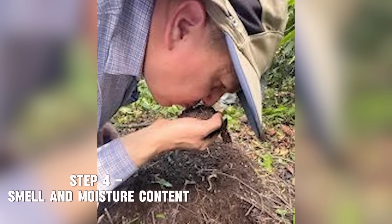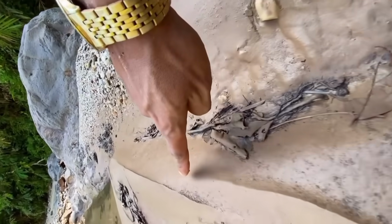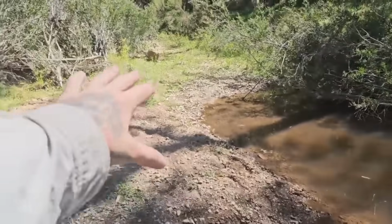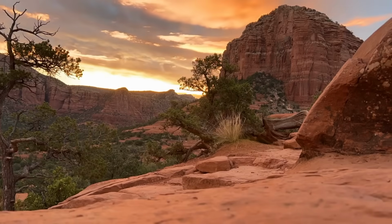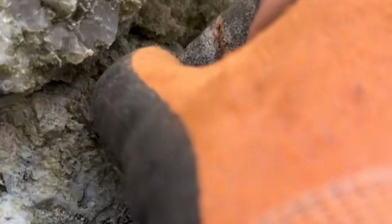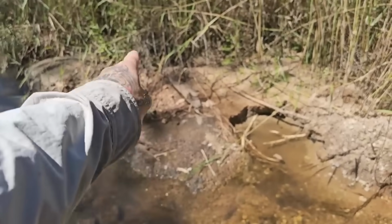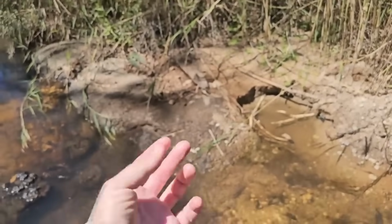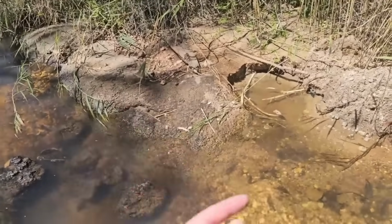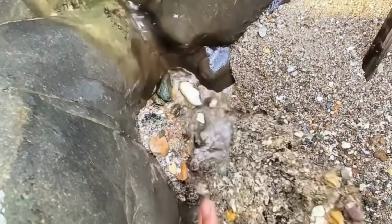Step 4. Smell and moisture. Experienced prospectors will tell you the earth has a scent, and it can give away its secrets. Metallic smell. A faint iron-like scent in damp soil can indicate high mineral content. Sulfur odor suggests sulfide minerals such as pyrite, which can host gold. Moisture retention. In placer deposits, gold-rich layers often sit just above the water table or in moist zones where heavy particles have settled. Even the way the soil holds water can reveal whether it's part of a gold trap.